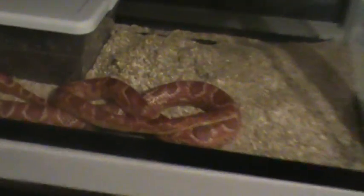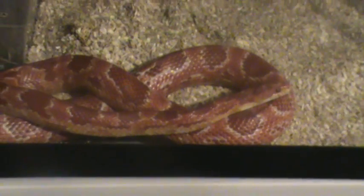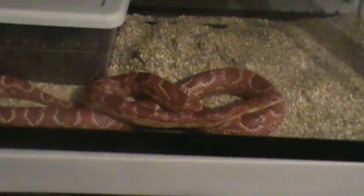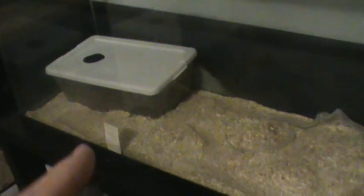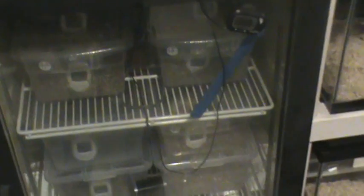We got this big girl here that should be laying eggs probably tomorrow. Tomorrow will be 10 days after her shed, so I'm expecting eggs sometime tomorrow. The way she's out and about roaming the aquarium makes me definitely think she's going to be dropping any time. I got a few girls over here with egg boxes that have their pre-lay sheds or should soon be dropping eggs. And I think that's about it, guys. I'll keep you guys updated on pretty much what we got going on so far.